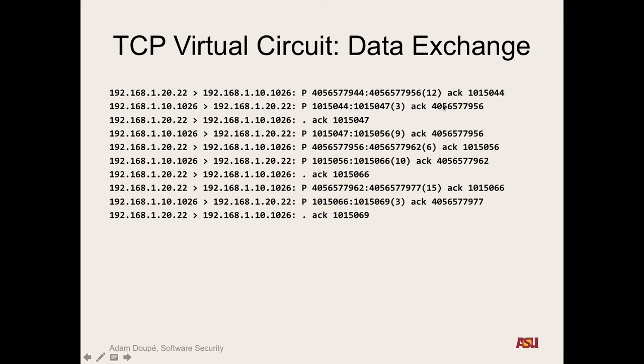If you're going to do this in tcpdump, there's a flag to do absolute offset, so you can see the actual value that it's outputting. Otherwise, it will actually take the initial sequence number as essentially zero and show you offsets from that.